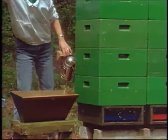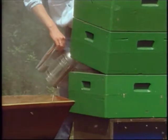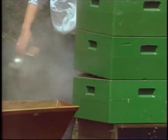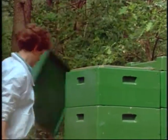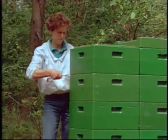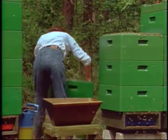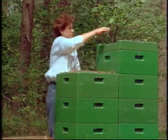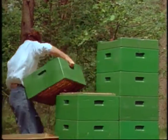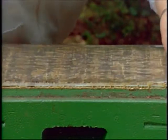When raising the upper brood box, it is best to puff smoke into the passages between the combs. This makes many young bees leave the brood nest and flee into the honey supers. Next, we lift off the supers and set them aside. This prevents young bees returning into the brood nest. Covering the hive reduces the danger of robbing.